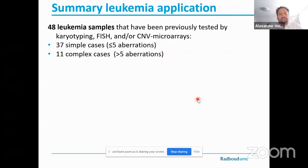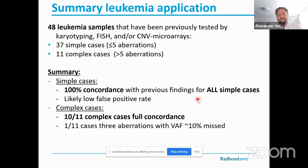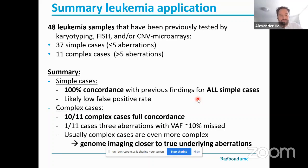So just to sum up the leukemia part, we have processed 48 samples, of which 37 are simple cases with 5 or fewer aberrations and 11 complex cases. In summary, we identify 100% concordance for all simple cases. And again, I dare to say that there's likely a low false positive rate of overall aberrations to be interpreted. For the complex cases, I already said there was one complex case in which we missed 3 of many aberrations that were just present in a low allele fraction. There are a lot of improvements coming in terms of higher coverage, so I think in a reanalysis we would even find those.